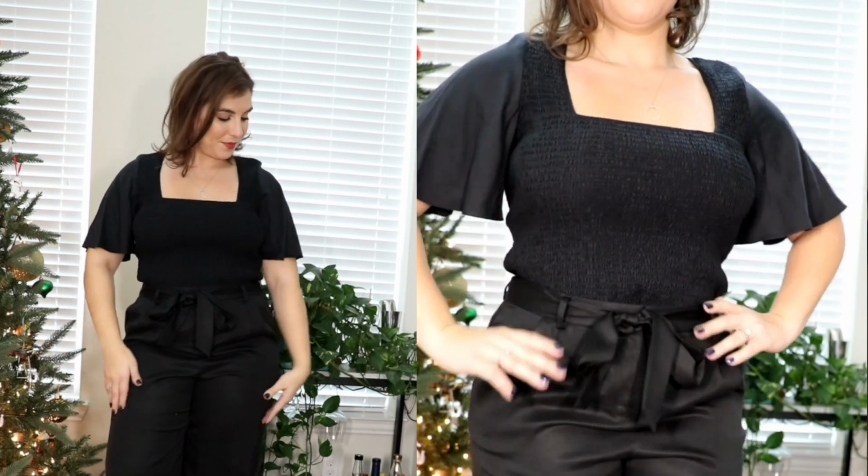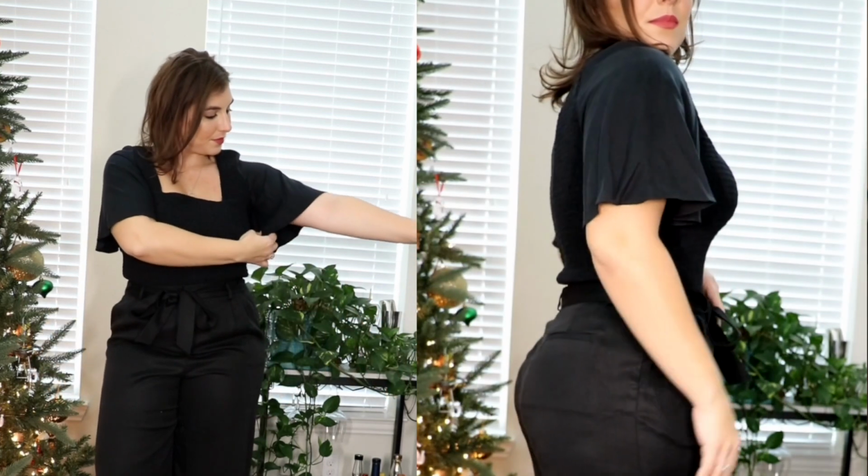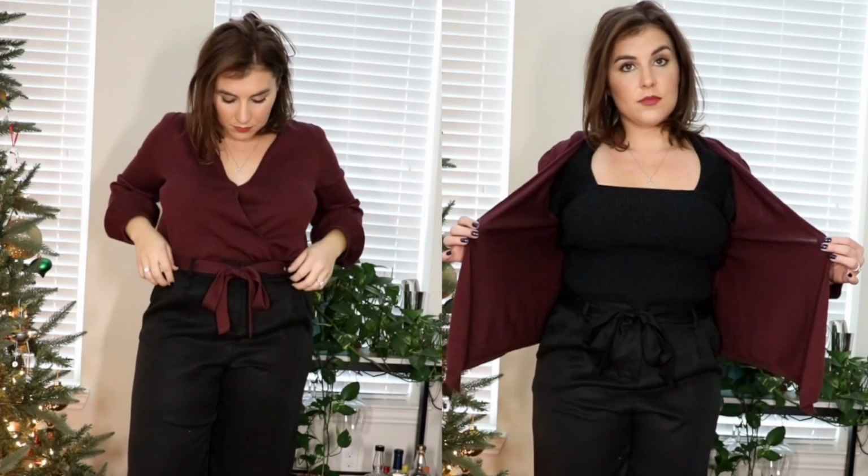Then of the shirts that are in this collection, one is a fluttery sleeved square neck top that I got in black, and again, a size large. There's the vintage collar wrap blouse that I got in large and the berry, or wine as it's called. And then there's the convertible wrap sweater that I also got in large, and again, the wine.